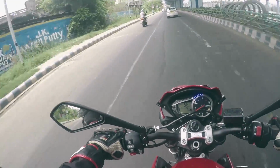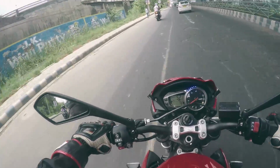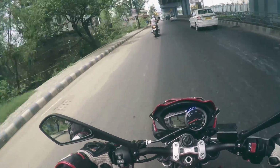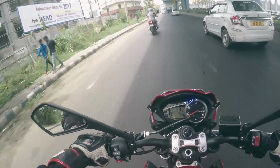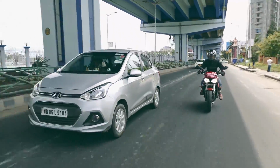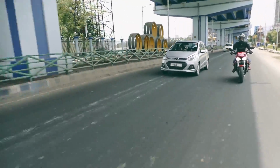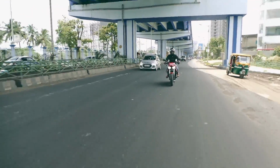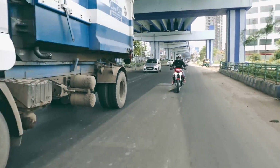Whoa, the power is really strong on this one. I wasn't expecting that. I've ridden the previous Daytona, I believe. The power delivery is really surprising. Quite a lot of punch for such a small bike. And I guess they've reduced the weight over the previous version, and it has gained a lot of BHP.